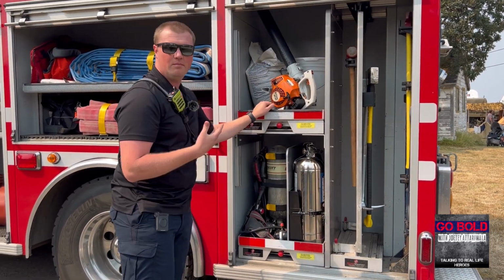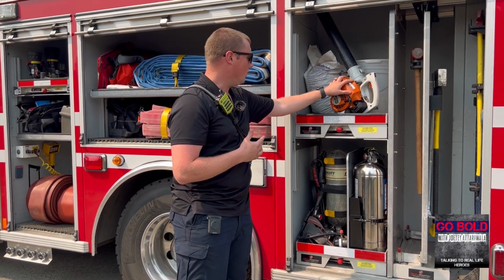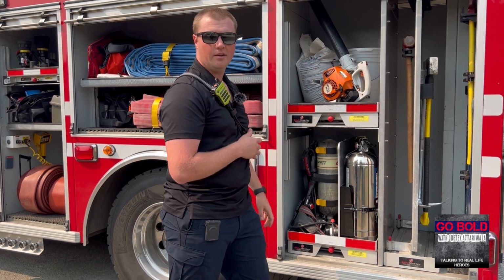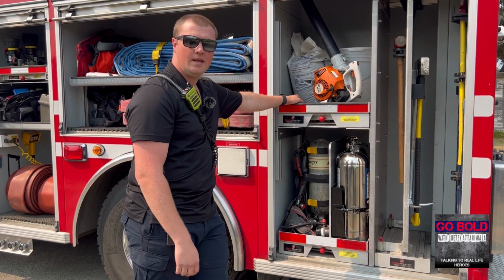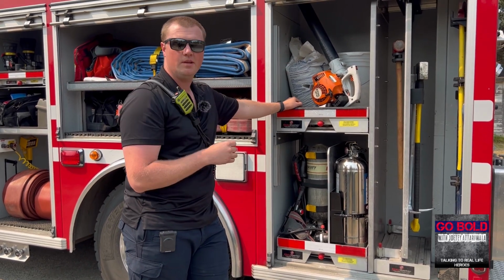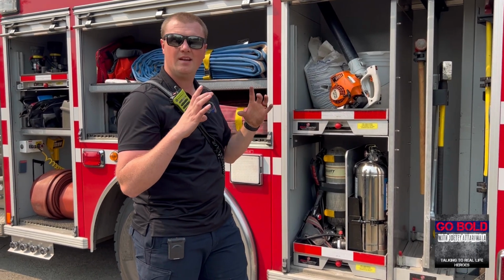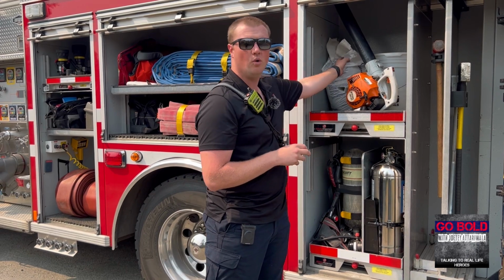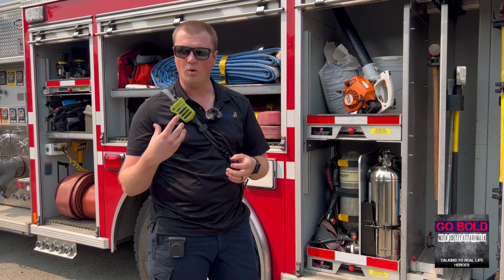Moving on, we have a little bit more of an extension from our AutoX components. So we have our gas-powered blower, and then a couple bags of kitty litter there. Right, and that's to absorb fuel or... Exactly, yeah. On the other side, in that front compartment, there was a red bag up on the top. That has a hazmat spill kit. This has a bit more of that absorbent material, so you can pick up oils and whatnot.